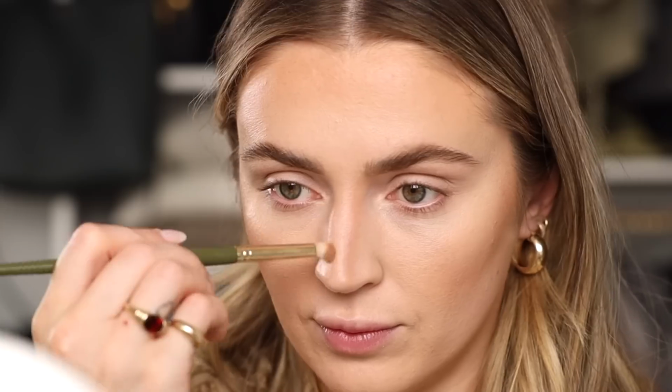And just taking that bronzer down the center of my nose as well. Whenever I apply cream bronzer, I don't necessarily always show it on the camera, but in between every step, I always go in with my beauty blender or makeup sponge, whatever you're using, and kind of go along the lines.